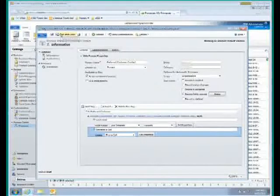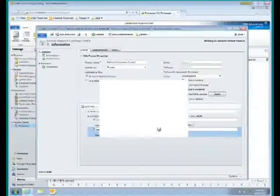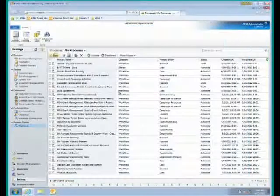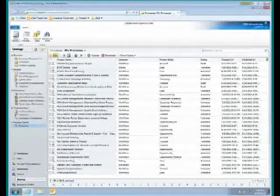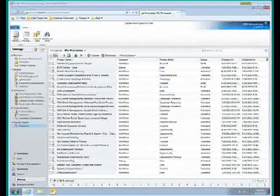And we're going to save it. And we're going to activate it. So, any questions on that so far? So now this is actually going to do two processes. It's going to send an email. It's going to also send a notice to a user to actually make that phone call. No questions? All right, very good.